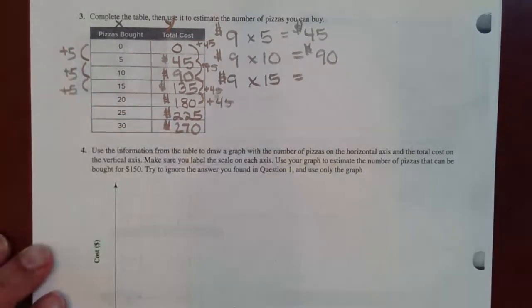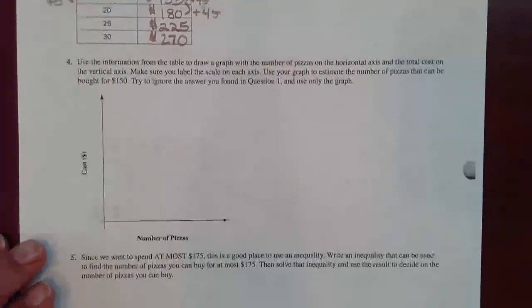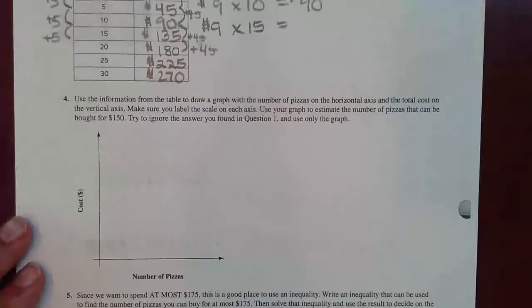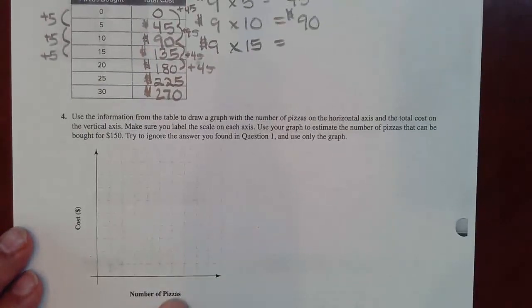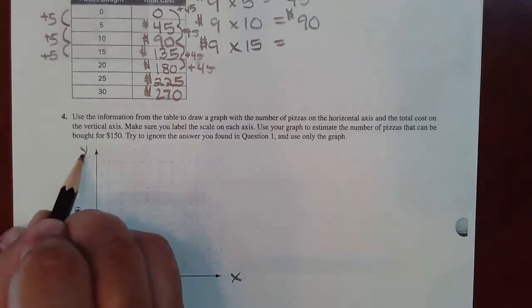If the first 3 are the same, it's pretty safe to assume they're all going to be the same. Okay, so the jumps that you're seeing are sometimes very convenient to use when you're going to graph. So another thing that you need to be able to do is produce a graph from the table. Now they've already nicely labeled the x-axis and the y-axis for you.